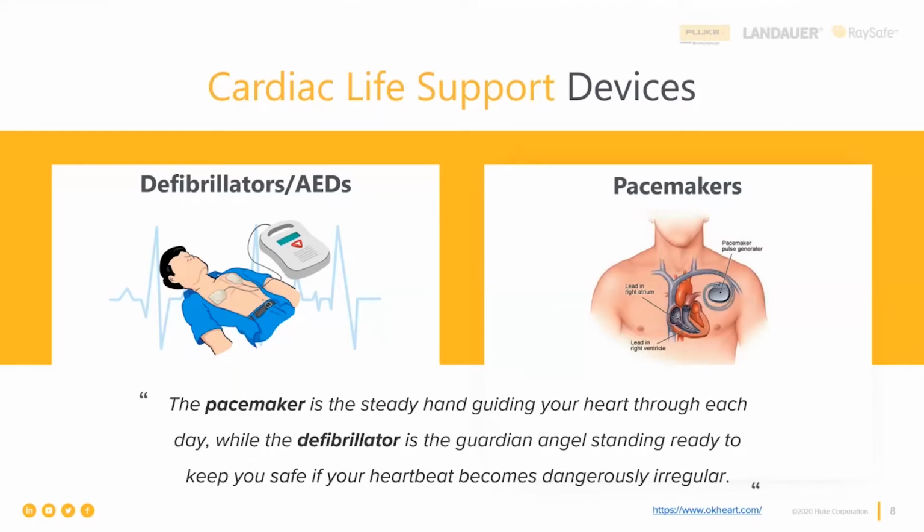And the defibrillator, on the other hand, is your guardian angel, standing ready to keep you safe if your heartbeat becomes dangerously irregular, including life-threatening arrhythmias like VFib, which is what you normally will see it used for. But the other thing we're talking about there is synchronized cardioversion if your heart rate is too fast. So while the pacemaker is helping your heart if it's too slow, the defibrillator can be helping your heart if it's too fast or if there's a life-threatening arrhythmia.